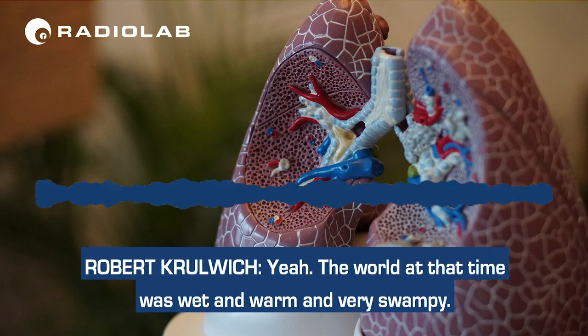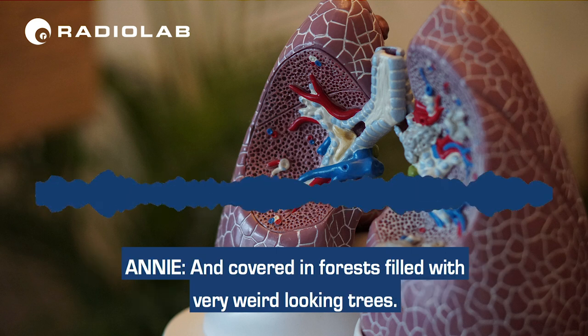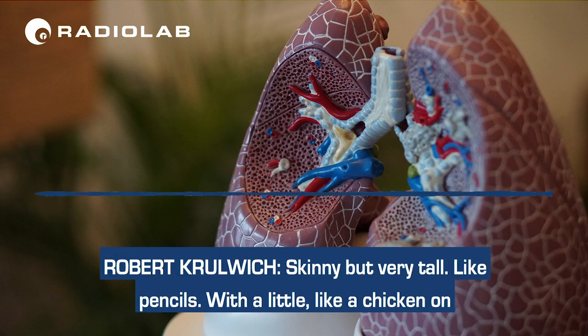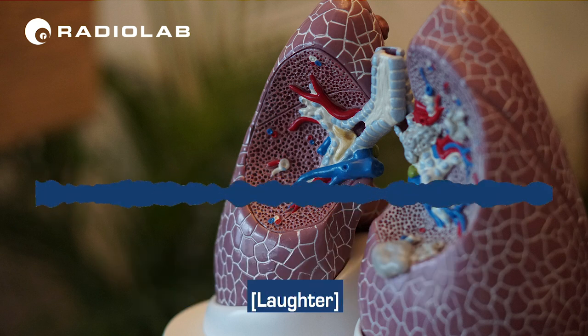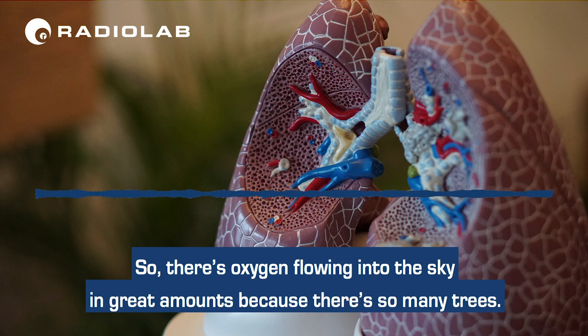Yeah, the world at that time was wet and warm and very swampy. And covered in forests filled with very weird-looking trees. Skinny but very tall, like pencils, with a little featherhead sort of top. And of course, what a tree does is it takes in CO2 and pumps out oxygen. So there's oxygen flowing into the sky in great amounts because there's so many trees.